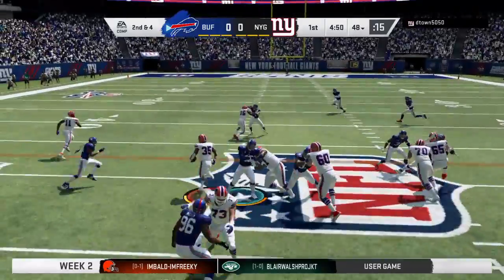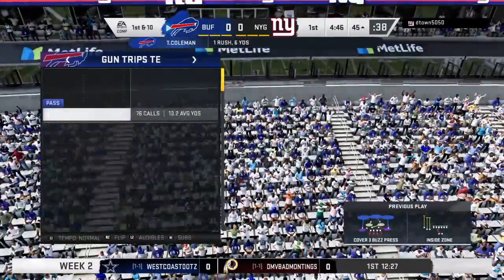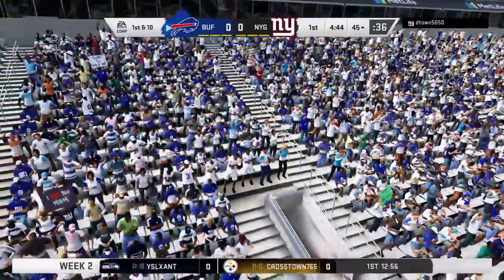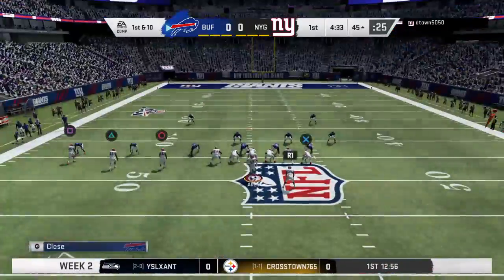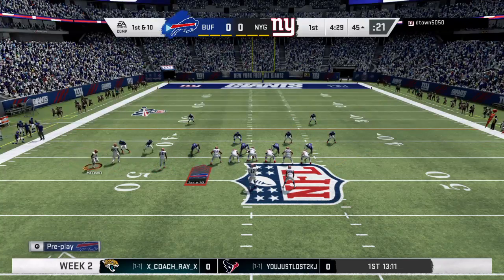A first carry for the former Falcon, Tevin Coleman. And he'll be brought down at the 45-yard line. 6 yards the pickup, and that's a first down. Well, I think that's what they're going to need to do here in the first half. You've got to take some pressure off of this young quarterback, and no better way to do it than to establish the running game early.